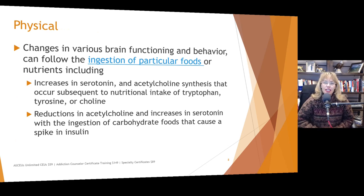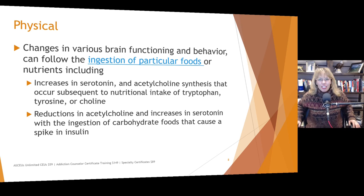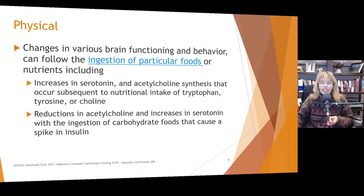We also know that there are changes in brain functioning and behavior following the ingestion of particular foods or nutrients, which I thought to be really kind of cool. Increases in serotonin and acetylcholine synthesis can occur subsequent to nutritional intake of tryptophan, tyrosine, and choline. Reductions in acetylcholine and increases in serotonin are seen with the ingestion of carbohydrate foods that can cause a spike in insulin. So if we have clients that are particularly sensitive to chemicals, to foods that they ingest, they may be particularly sensitive to even normal foods that may cause a spike in blood sugar, or to a deficiency of foods that have the amino acids that are used to make the neurotransmitters that keep the body just humming along just fine.